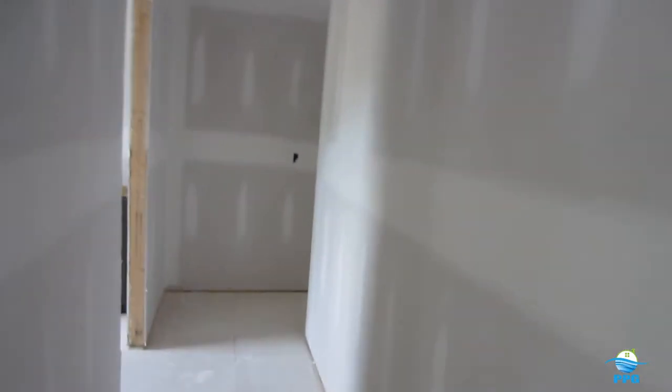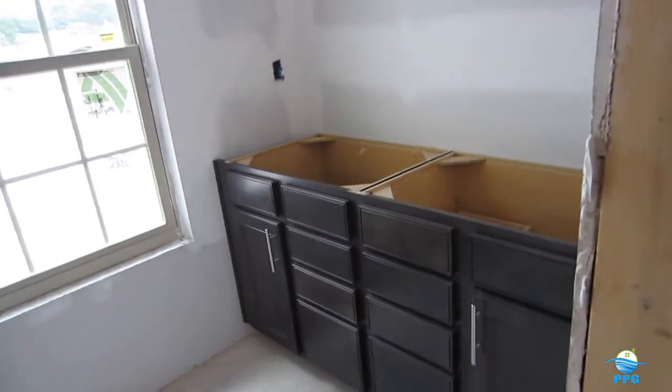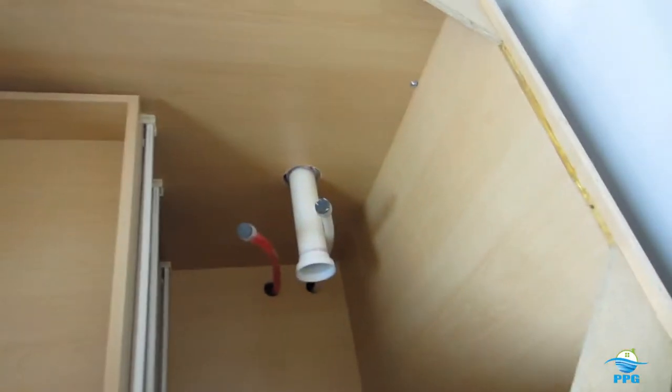They still have probably another couple, 2 or 3 weeks of work to do before they finalize this one out. There's another bathroom. There's some cabinets for your two lavatories. We got one go there, one go right there, and all around. That's your tub and shower combination, and your toilet will sit right there.